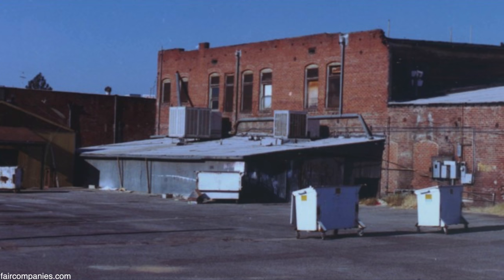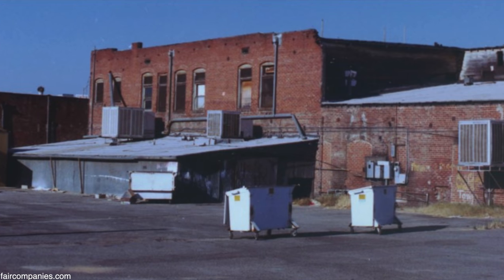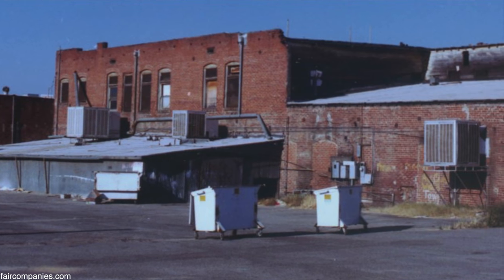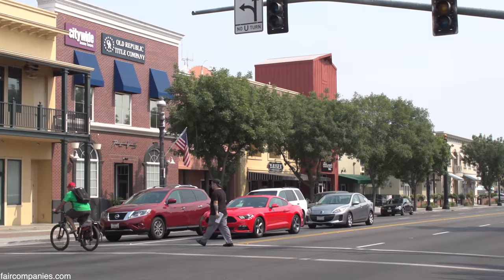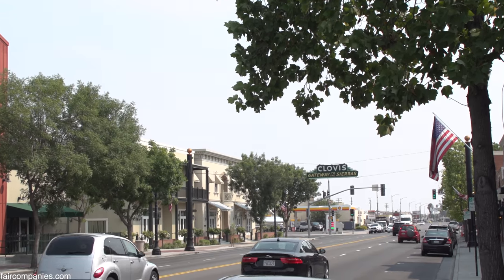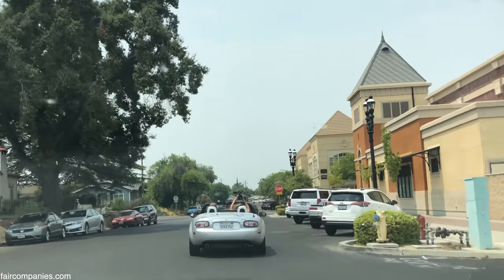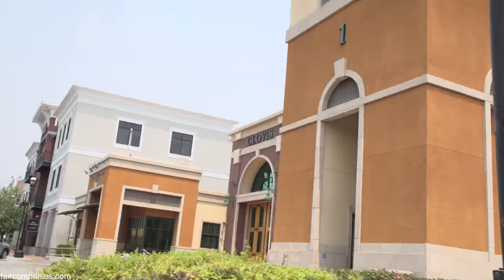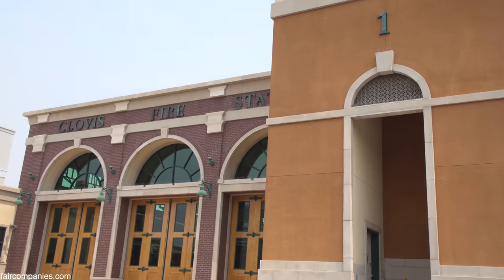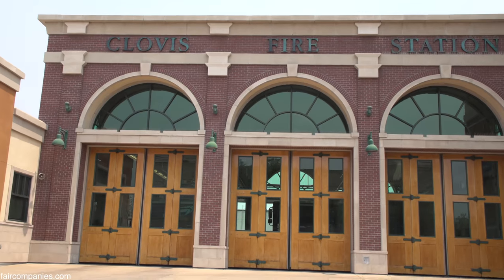And so in 83, we began looking at plans going, how do we bring some authenticity and how do we bring people back to the Old Town area? And so this is a result of the partnership between the city and private property owners and business owners going, let's all pull together and try to figure out how we do this. This is a relatively new fire station. We took the old Clovis Grammar School and we made it the center of the building. So these arches that you see reflect the old Clovis Grammar School.